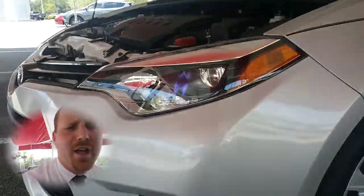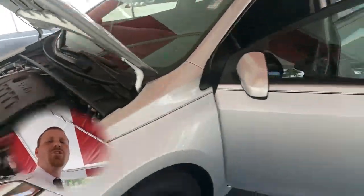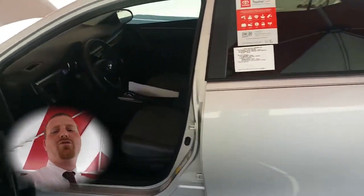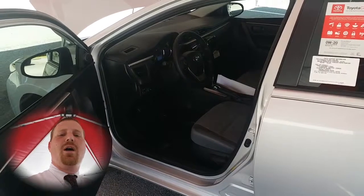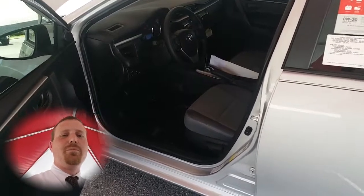You also get standard LED headlights and daytime running lights, standard Star Safety System, which includes vehicle stability control, traction control, brake assist, electronic brake force distribution, and anti-lock brakes along with Smart Stop. I have another video that you can watch on that if you want to learn more about those features.